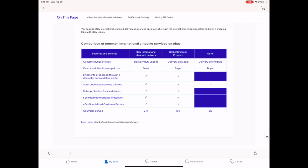Shipments processed through a domestic consolidation center, so that's the same on eBay International and global shipping. So is the customs e-form, the seller protection, feedback protection, customer service, and then the country served, eBay International Standard Delivery is handling 213 countries versus 104. Now, I would caution you on eBay Standard Delivery, if they're delivering to these countries that are unsafe, you may want to exclude them if it allows you. I haven't looked into it yet, but I will.